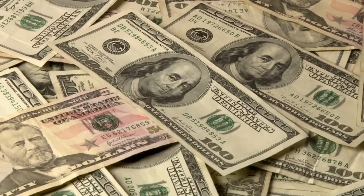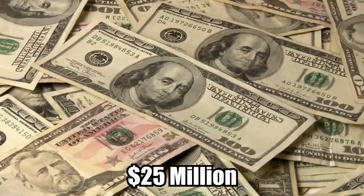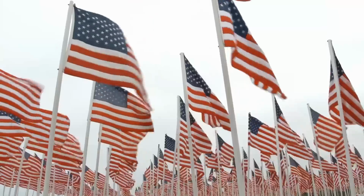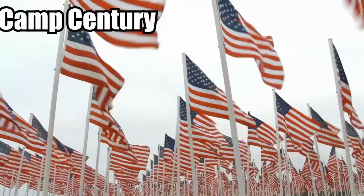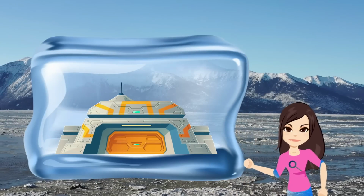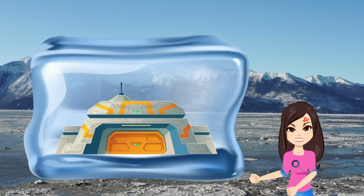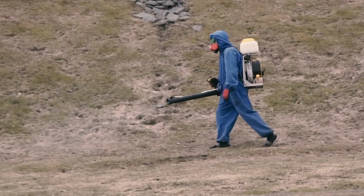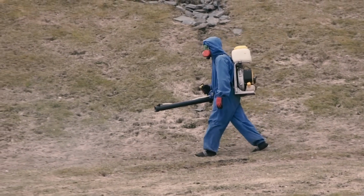More recently, a petition to clean up the mess reached the Danish parliament, who promised to pay around $25 million to clean up some of the old U.S. military bases. Greenland has also requested help from the U.S. to clean up Camp Century, a former secret base in the ice that also contains toxic waste that could be released at any moment. Only time will tell if the cleanup efforts are enough to finish the job.